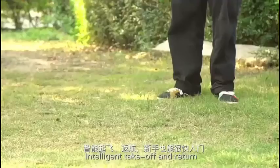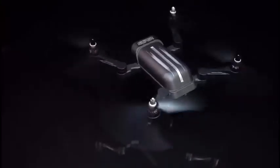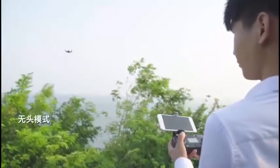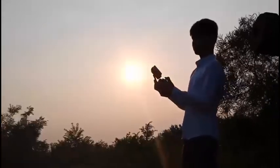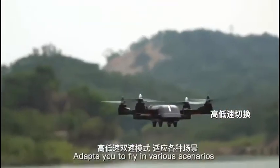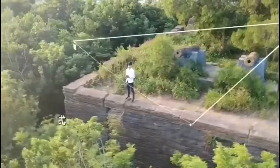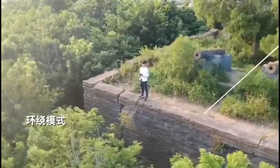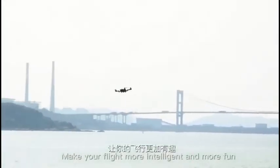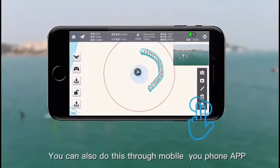With intelligent takeoff and return, the user can easily get started. With the headless mode, you can easily find the direction of your aircraft. High and low speed dual speed mode adapts as you fly in various scenarios. Intelligent flow, surround flight, track flight. Make your flight more intelligent and more fun. You can also do this through the mobile phone app.